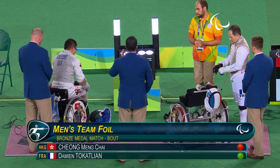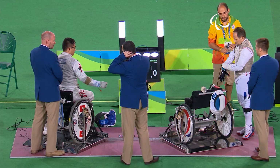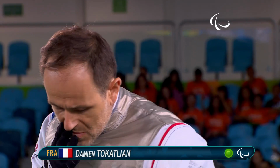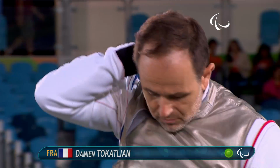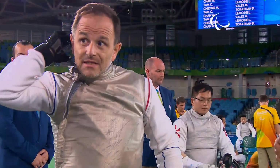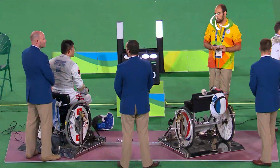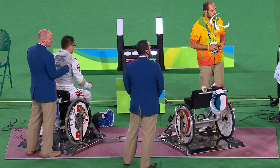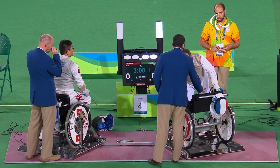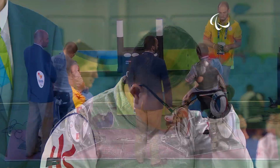Part of the team. So 2 can be category A, 1 has to be category B, at least 1 has to be category B. So what we do have is matchups between category A and B, and as we go through the actual event, and as we go through the 9 matches that make up the whole event, we will have different tactics displayed, and we'll point those out to you as we go.